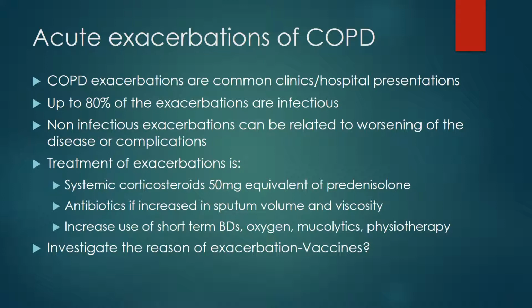Again, just like asthma, we use increased short-acting bronchodilators, oxygen, mucolytics, physiotherapy, and chest percussion so that they are able to expel the sputum. Most of the time, when these patients are having an acute exacerbation, we quickly check their vaccination record, and if they have not had their pneumococcal and influenza vaccines, this is an opportunity to vaccinate them, so we eliminate the most common causes of COPD exacerbation, that is viral illness as well as bacterial.